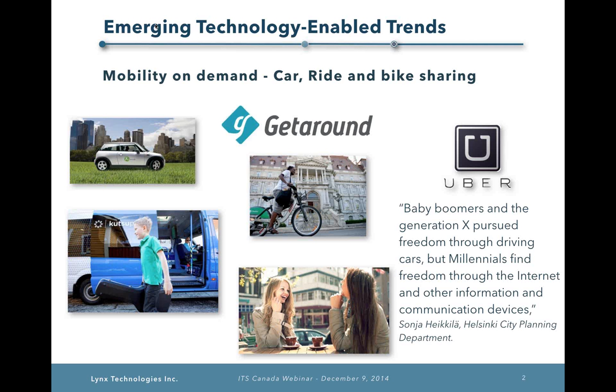Considering these options, one wonders if owning a vehicle makes sense in an urban environment. And in fact, car ownership is in a steady decline, especially amongst the younger generation, and will be even more so with the millennials coming up. And I think the quote that I present here is a good representation of what is important to this generation.